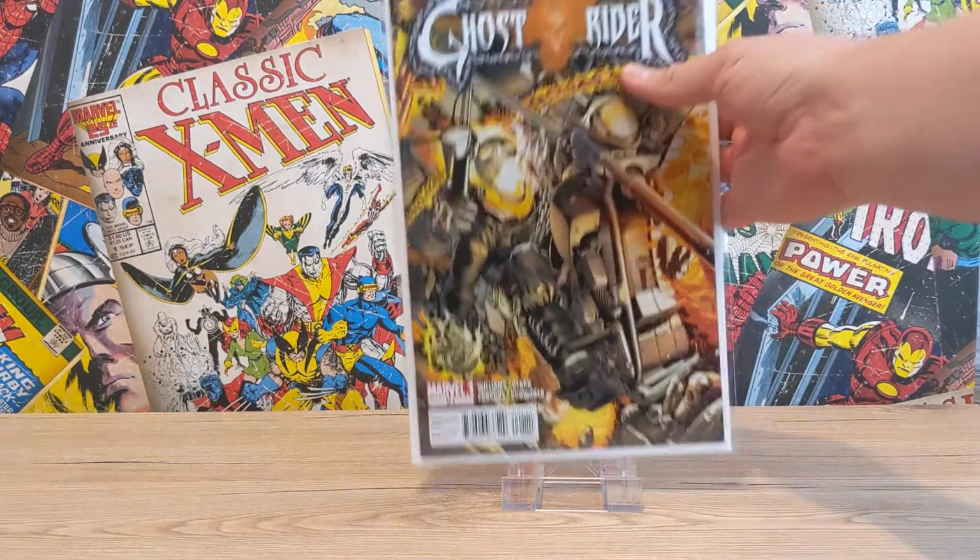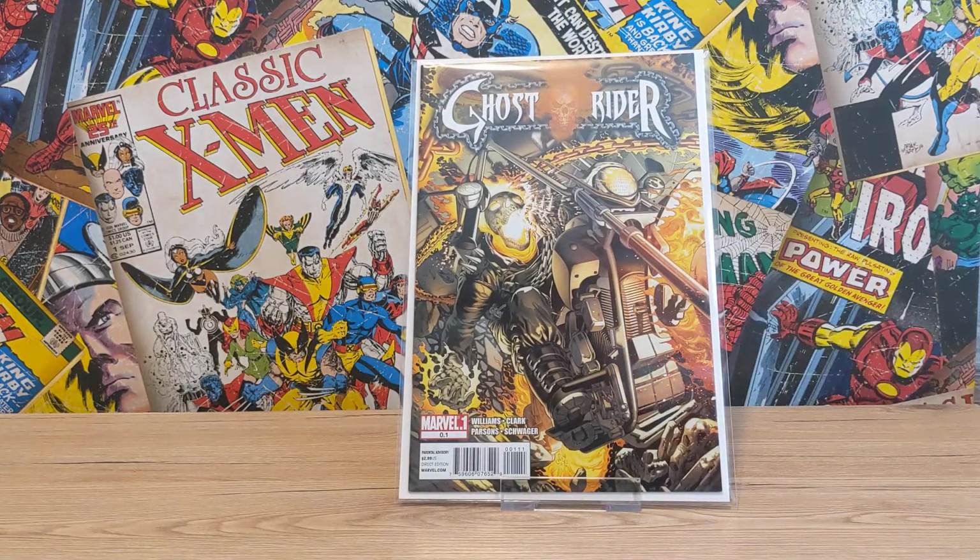So going on to Ghost Rider now, just briefly. Ghost Rider 0.1, first preview appearance of Alejandra Jones. I don't know if I'm saying that name right, but I like to put a bit of a Spanish kick on it. Again, found this in dollar bin. Whether it's going to be worth anything, I mean, people are speculating that it is. I don't know myself. Like I say, it's the preview appearance of Alejandra Jones as Ghost Rider. Again, these books are always worth getting whilst they're cheap. So get looking in those dollar bins, guys.